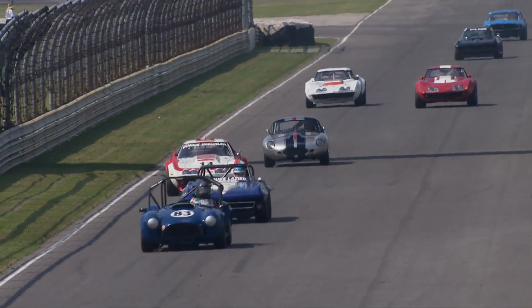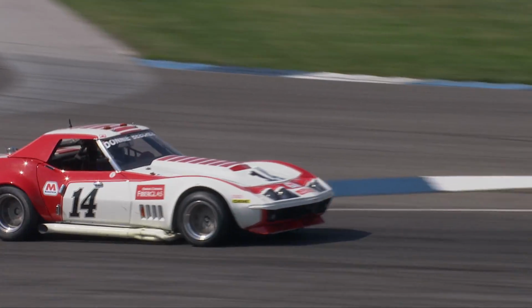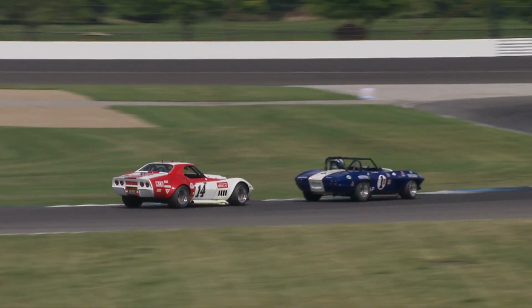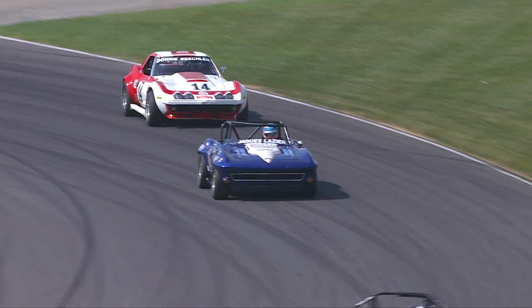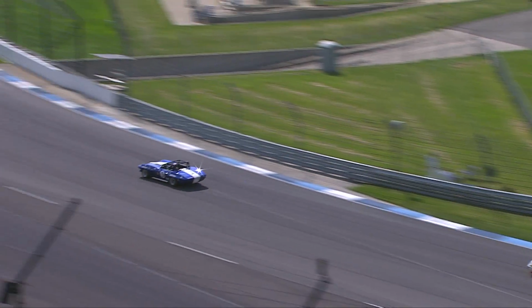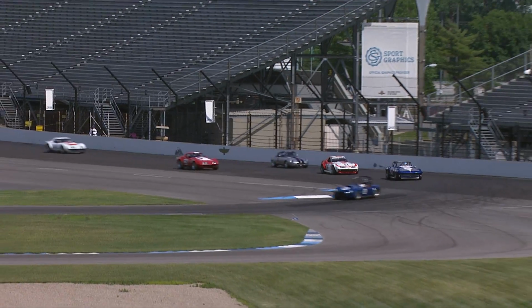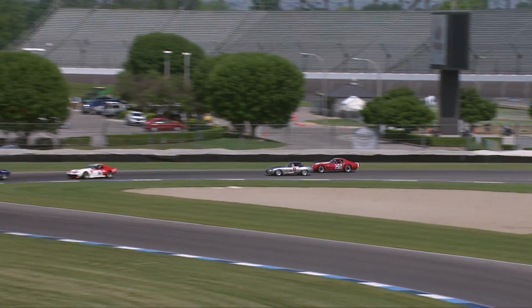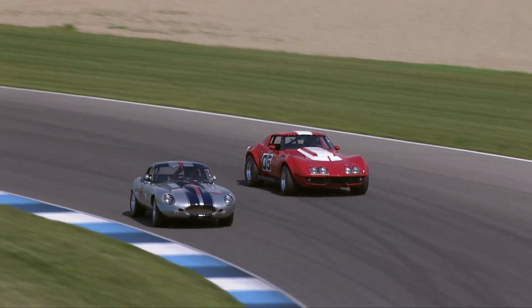So while your front runners, Gary and Peter Clute, have kind of checked out, they've got about 7 seconds on the rest of the field. We do have some close racing going on for third place. A 1/10 of a second separating, or excuse me, for third place. 3/10 of a second separating third from fourth, a 1/10 of a second separating fourth from fifth, and 6/10 separating fifth from sixth. They'll have about 20 minutes to sort this out. And it's still Gary Clute by 1.1 seconds over Peter.